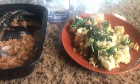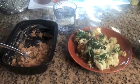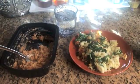So this meal is totally balanced. I've got my good carbs, my good fat, my protein, and my veggies, and a glass of water. So this is a perfect breakfast.